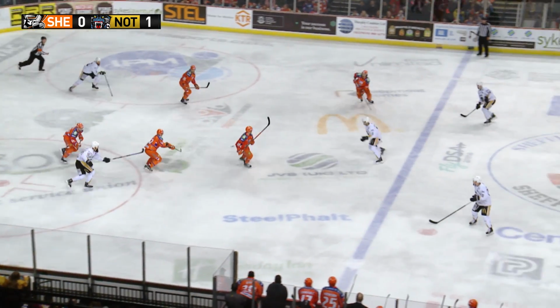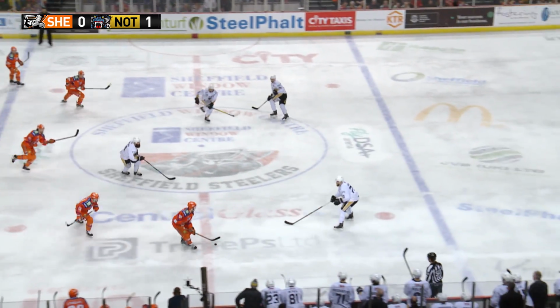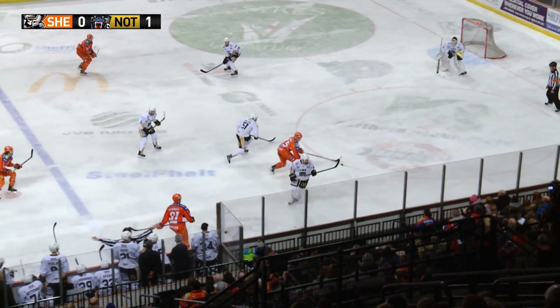Steelers will be able to skate away with this. Equaliser for Fife. That's 1-1 between the Giants and the Flyers in Belfast.